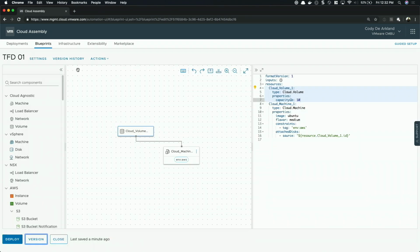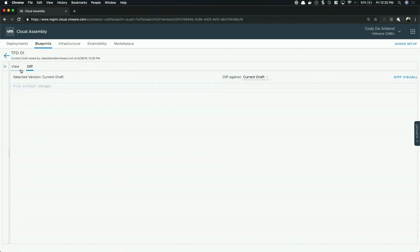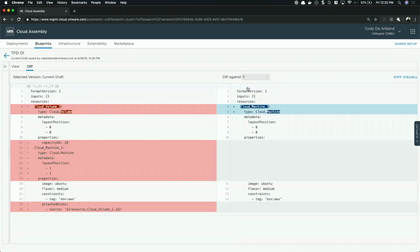So I've created that new version. If I come back into version history, we can do a comparison now because we have 2 in place. So I can choose version 1 and version 2. It's going to be pretty basic because we just added a disk, that's all. But you can see that as we would get more complex and add application constructs, this would be very useful to see the differences between versions of blueprints that different administrators had created.